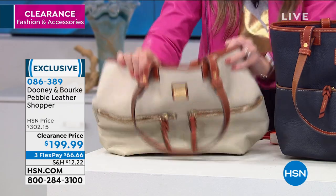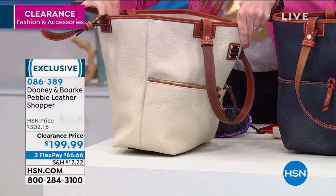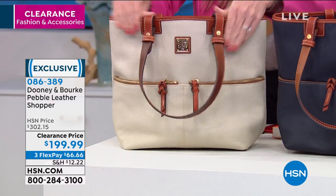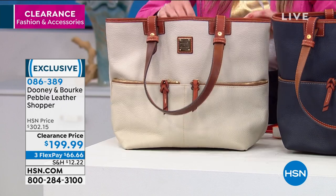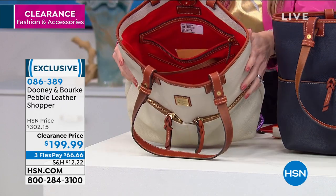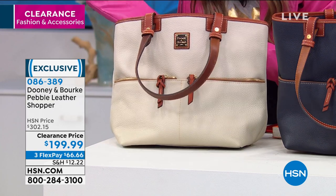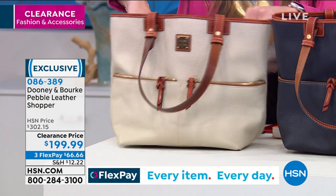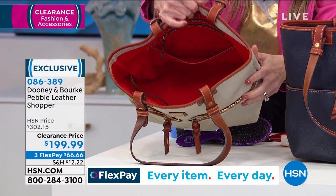And then again, it's just a soft, durable, pliable, high-quality bag that you're gonna take on all the trips. You're gonna take it to work. You're gonna use it as your diaper bag. It's gonna have your snacks in it. You love that pop of red lining in there and all the pockets. You've got 1, 2, 3, 4 pockets in here, one zippered. And the rest of them are those nice little envelope pockets.